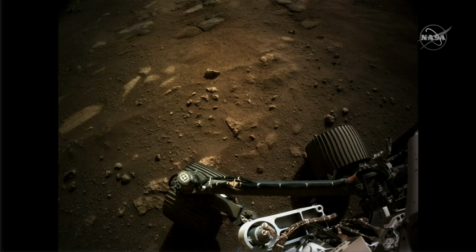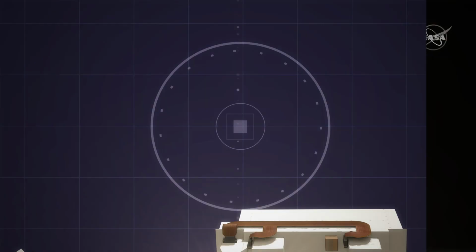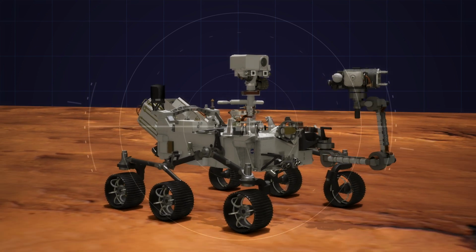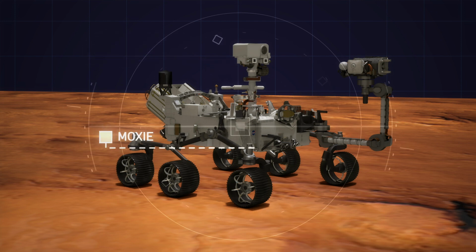So how is it going to do all of these things while still sending back all of these cool images? Perseverance has several pieces of state-of-the-art technology that scientists are hoping arrived safe and sound. That includes Mastcam-Z, which is already helping to send back all these great pictures and videos. The cameras can zoom in, focus, and take 300-degree 3D photos and video at high speeds. Also on board is MOXIE, an MIT-led experiment to see if oxygen can be produced from Mars's atmosphere that's full of carbon dioxide. We spoke with the program director about why this is so crucial.